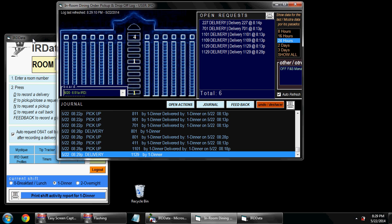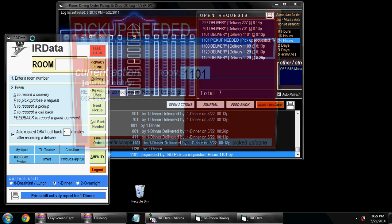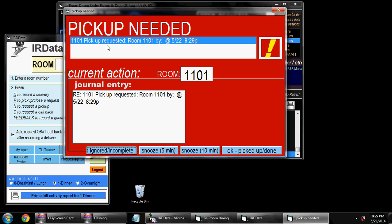Additionally, part of this tool, the value of it was the ability for housekeeping and loss prevention of the departments to report trays that they saw in the hallway or in guest rooms, ensuring that we actually are aware that we need to pick up a tray. So basically, housekeeping downstairs, we became a big fan of this program, could simply key in a unit number, so in this case we'll do 1101, and then N for me to pick up. And then in room dining, we'd receive this pop-up indicating that we need to pick up the tray.